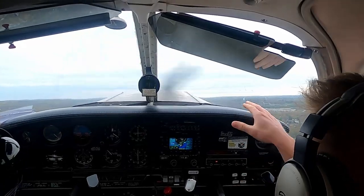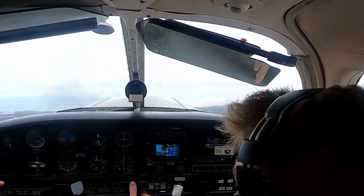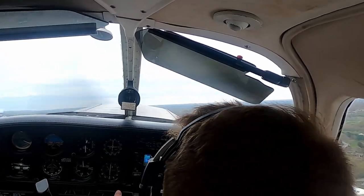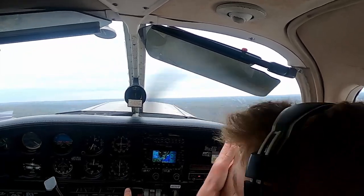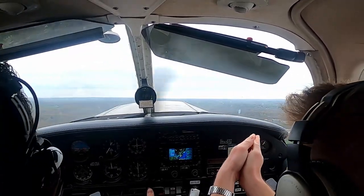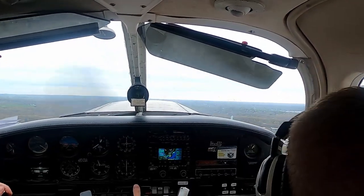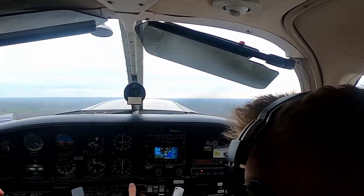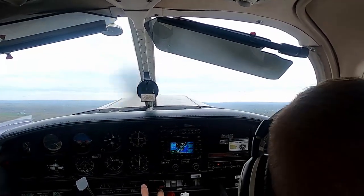So trying to stay coordinated visually on takeoff when there's a strong crosswind is always difficult. Because when we take off, the plane wants to crab into the wind, which you're actually supposed to let it do. Because if you try to correct with the rudder, swing it this way, that's going to be uncoordinated. So you really have to rely on the ball to stay coordinated in a crosswind takeoff.